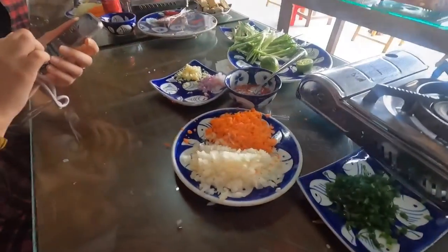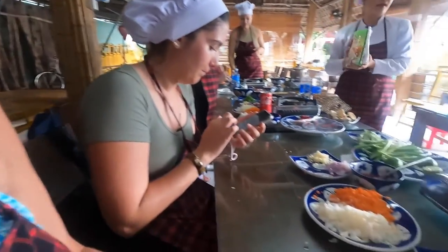Okay. Chopping is done. Just made the fish sauce. Next, rice paper rolls. It's okay. And then you help me.